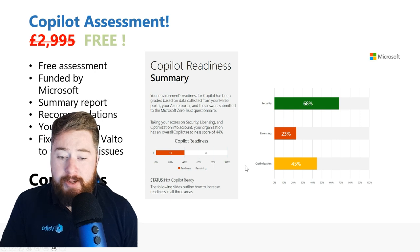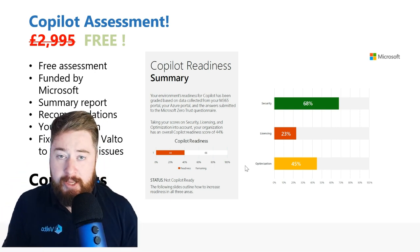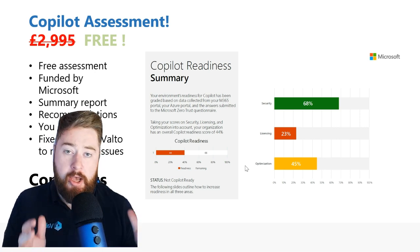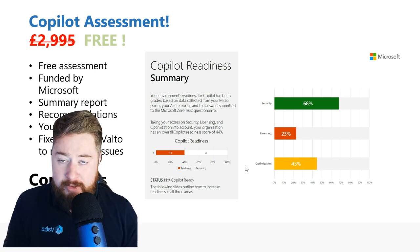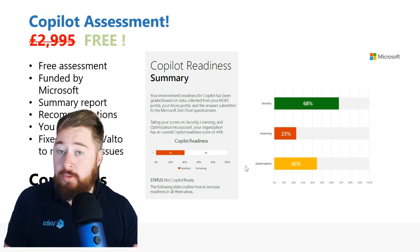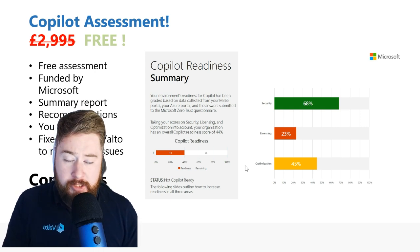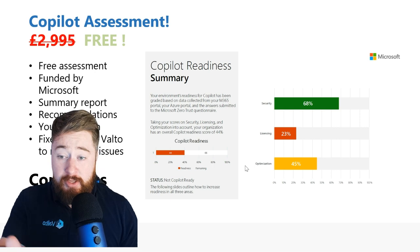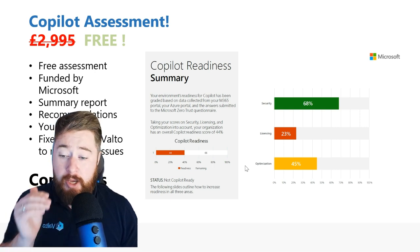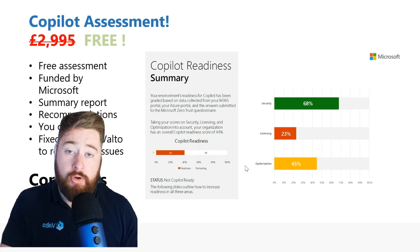Also, general optimization. So, are your team structures set up correctly? Is your SharePoint set up correctly? Are you using data loss prevention policies and labels and sensitivity labels and so much more that you could potentially be using to make sure you're properly optimized to get the most from Copilot? At the end of the day, the Copilot licenses have gone down in price, but they're still not cheap. You still need to maximize the return on investment. And by giving you this free assessment, you will be able to either take those actions yourself, or Valto can provide you a fixed price for us to make sure that all of those actions have been completed for you.